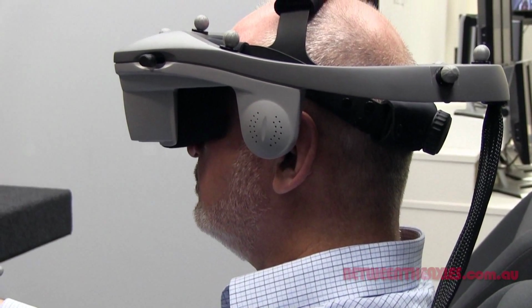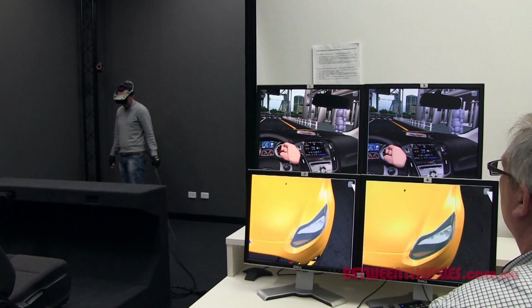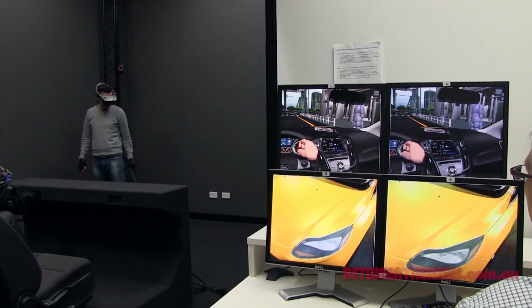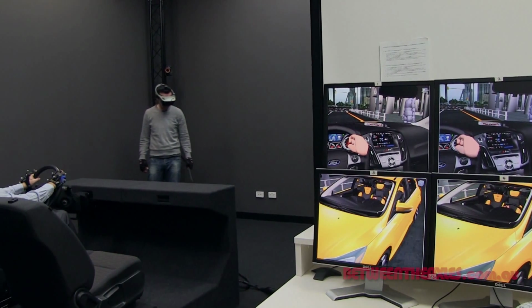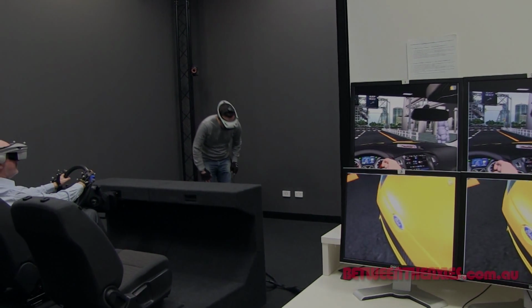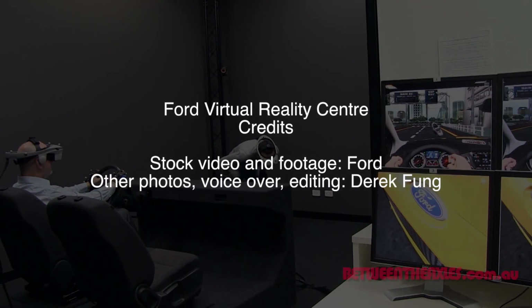If you want to get up and have a look around the car, it's not that hard to do. You can remove the visor from the front of the headset so you can see both the real world and the virtual one at the same time. You do, however, need someone to make sure that you don't trip over the headset's umbilical cord though.